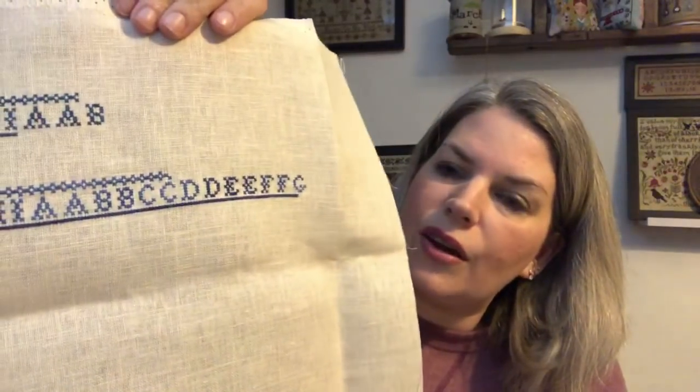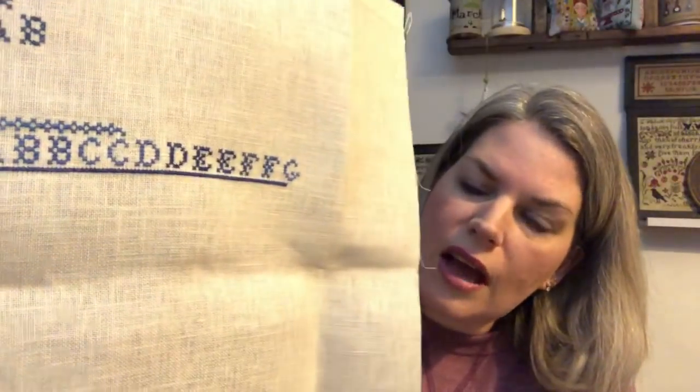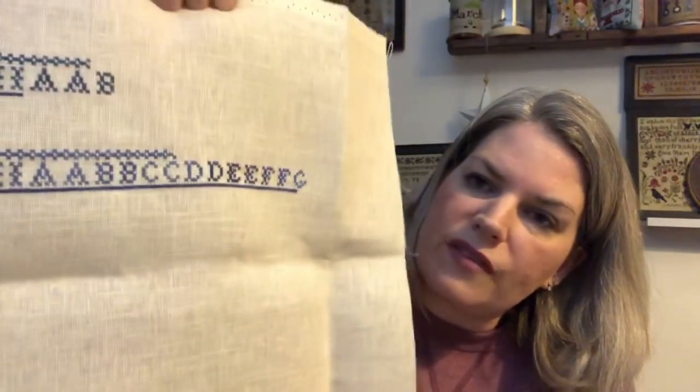Sorry, don't want to lose that bit of thread. You'll see that I've got a couple of starts on here. The top one was a nice blue, but it didn't have much variation in it. The bottom one is the blue that I've decided to go with, which is a DMC, which has got a lot more variegation in it.